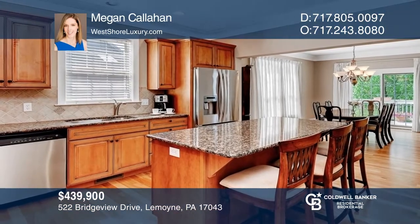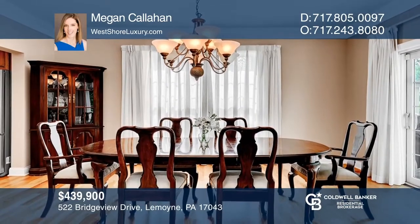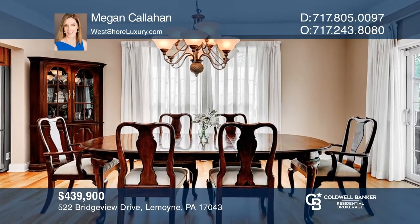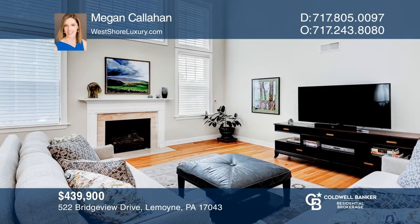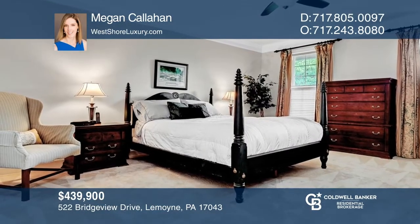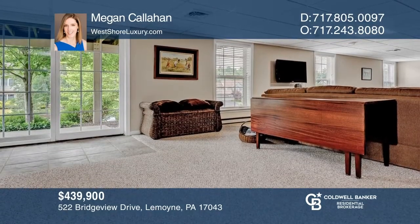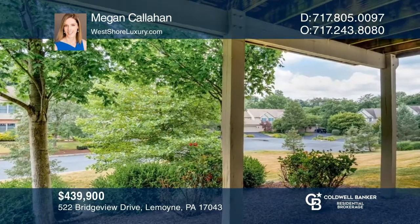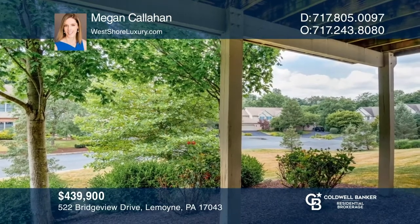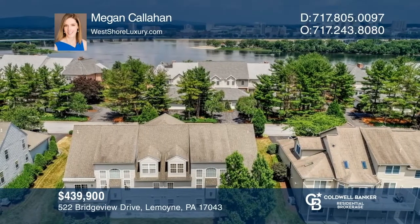This is the one you've been waiting for. This beautifully maintained condo in the woods at Bridgeport is perfectly located in the heart of this highly desirable neighborhood, adjacent to Negley Park. Enjoy privacy outdoors on the front porch or entertaining on the rear deck, located off the dining room. There's a lot to love about this beautiful, tastefully designed home. Find out how you can get the keys to your new condo by contacting Megan Callahan.